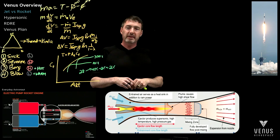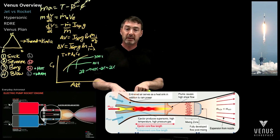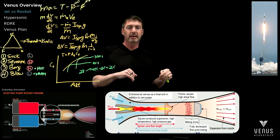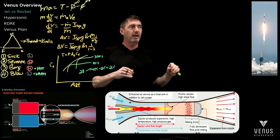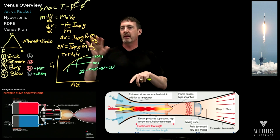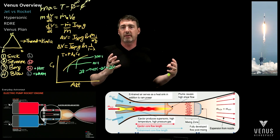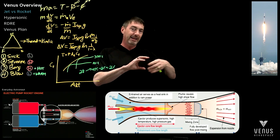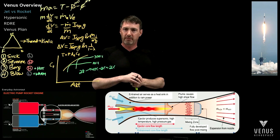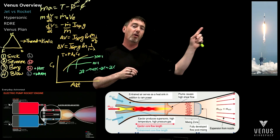So rocket-based combined cycle is an old idea, and it stalled out in the mid-2000s because of this. The length of mixing duct that you needed was really long. That had mass challenges, it had thermal challenges, and as we'll cover in the hypersonic section, the drag goes like the volume squared. So if you're adding volume just as mixing length, it's going to hit that drag penalty and be pretty rough.